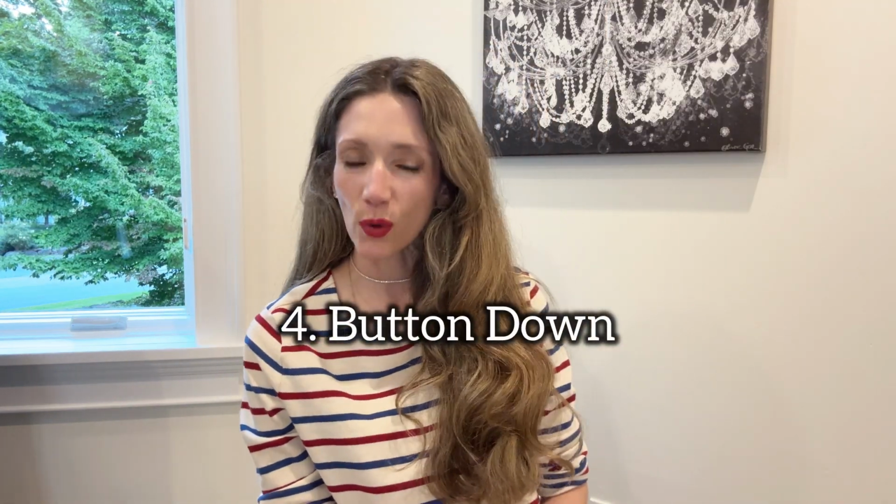The 4th tweak to help you not hate your outfit is focusing on our button downs. Now, historically, we have seen our button downs be very waisted and a little bit snugger, buttoned up a little bit higher, just kind of more of a corporate look. Now what we're seeing is much more of a relaxed type of vibe.